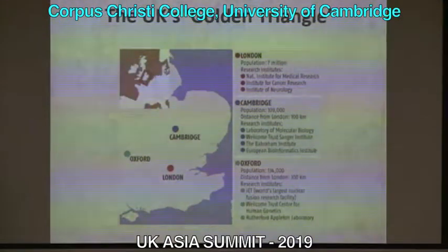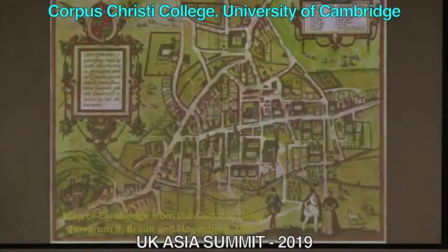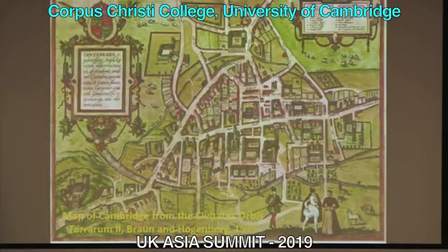So I should stop, I know I've run out of time, but I should just finish by reminding you that where we're working in Cambridge is the so-called Golden Triangle. Cambridge, Oxford, London have a lot of resources and people and expertise. They're not the only universities in the UK that have this kind of expertise, but they have a lion's share, if you like. And we really feel privileged that we have the facilities and funding.